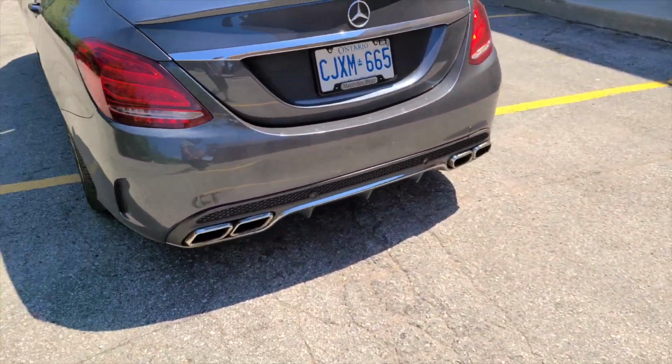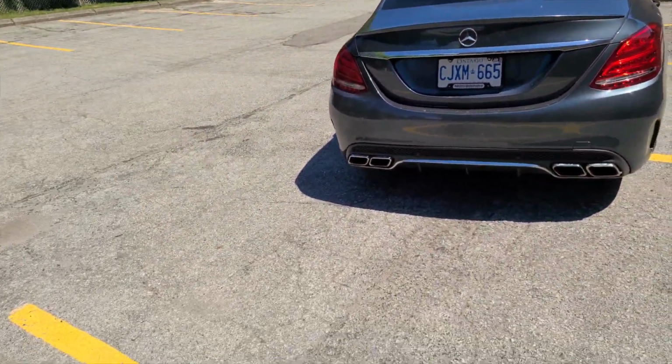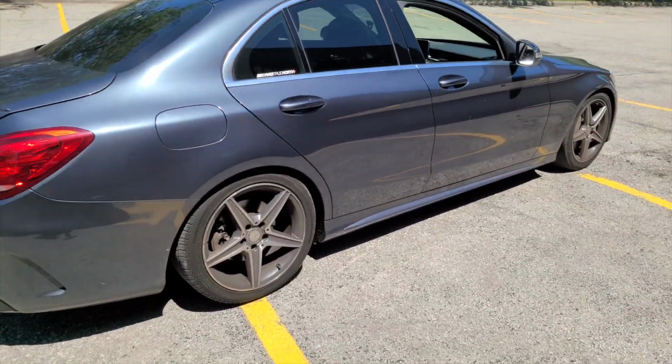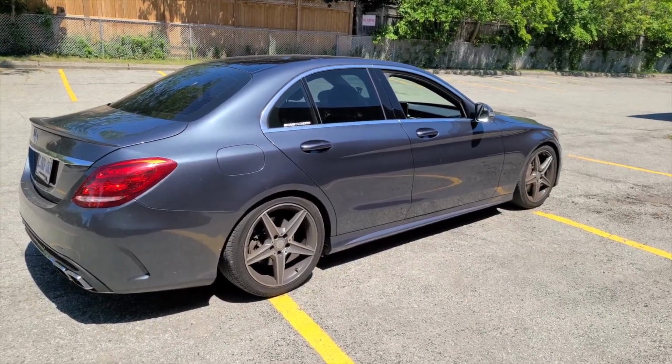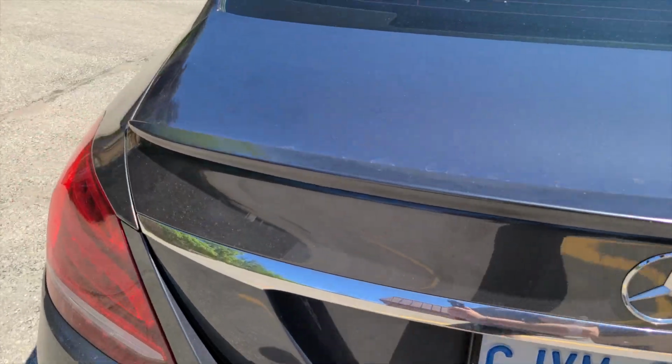That's the AMG diffuser. And I got the lip on there as well, so the lip spoiler. Car's lowered on springs, and it's about 2 inches lower than stock, and I think this is good. Really OEM look, sporty. It's got everything you really need.